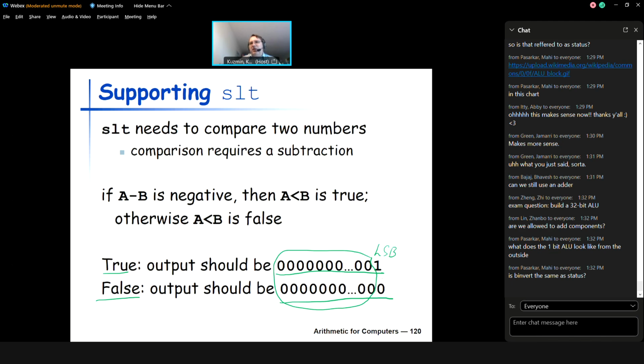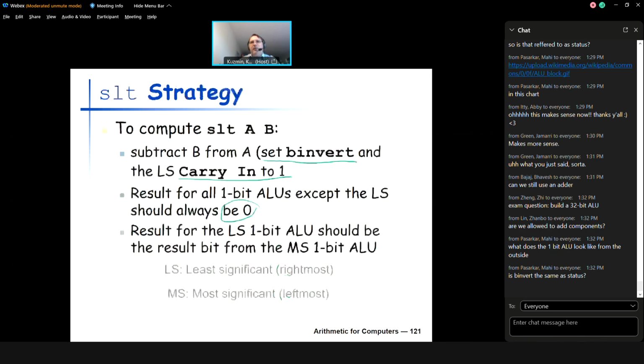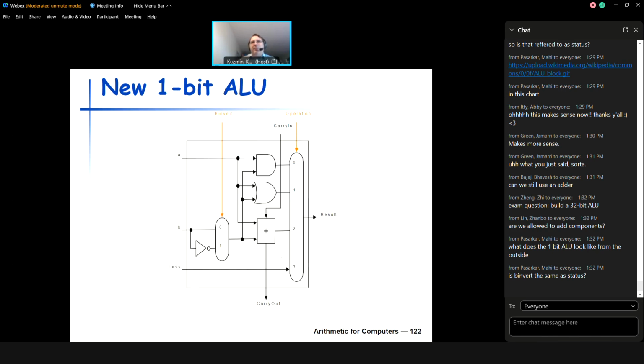And the output of the LSB is determined by the sign, which is the most significant bit, right? So the result for the least significant 1 bit should be the result bit from the most significant 1 bit. Okay? And I know it takes some time to wrap your head around this, but let's try doing this. It's important stuff. So the least significant is the rightmost, the most significant is the leftmost, and this is our 1-bit ALU, okay, with SLT.